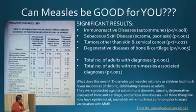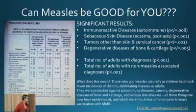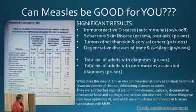For immunoreactive diseases, autoimmune disease, sebaceous skin diseases, p-value of 0.001. Tumors, so cancers, p-value of 0.001. Degenerative diseases of bone and cartilage, p-value of 0.005. So down here, what does this mean? Those who got measles naturally as children had much fewer incidences of chronic debilitating diseases as adults. They were protected against autoimmune disease, cancer, degenerative diseases of bone and cartilage, and serious skin diseases, all those things we now have epidemics of and which were much less common prior to mass vaccination with MMR. And again, you can find this study at tinyurl.com, Measles Lancet 1985.